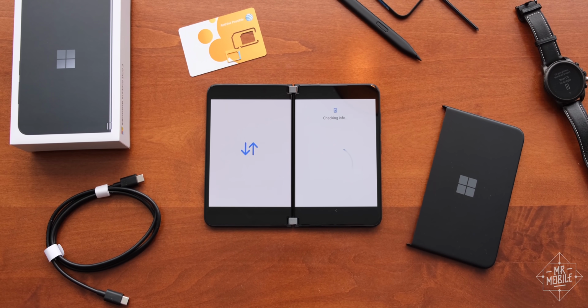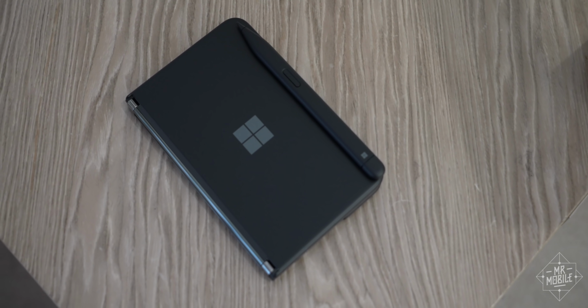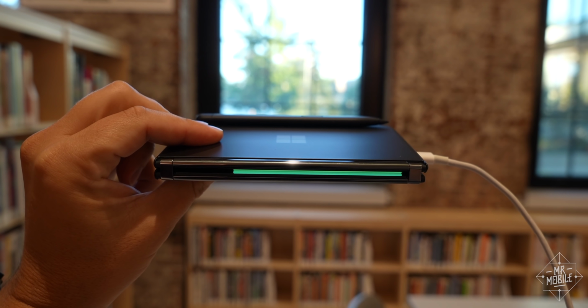At least if more features do come to the pen side of things, the hardware is ready for it, and the pen stuck on there just completes the book analogy so beautifully that I kind of love it anyway. Speaking of books, let's hit that library and start talking battery life right after this.